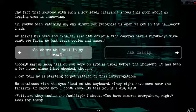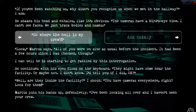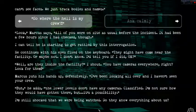Well, are they inside the facility, I shout? You have cameras everywhere, right? Look for them. Marcus pulls his hands up defensively. I've been looking all over and I haven't seen your crew. But, he adds, the lower levels don't have any cameras, classified. I'm not sure how they would have gotten there, but it's a possibility.